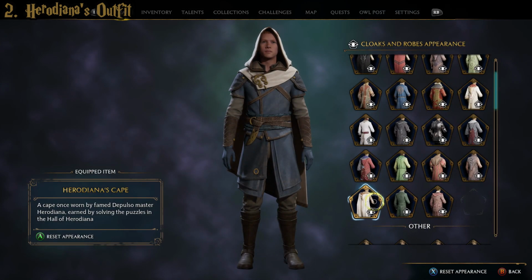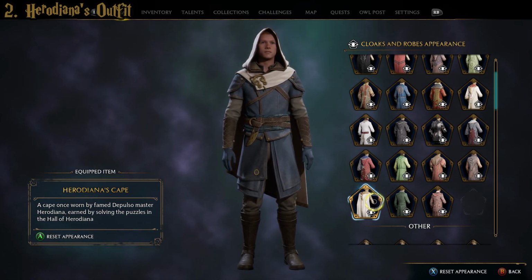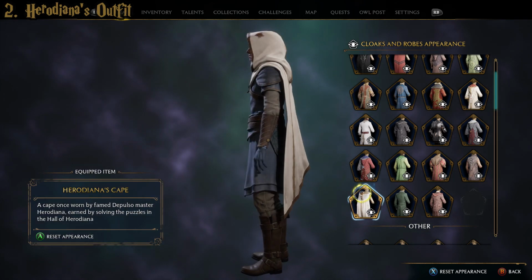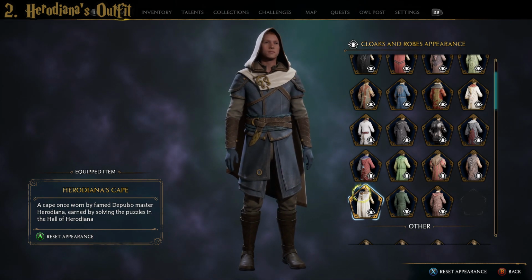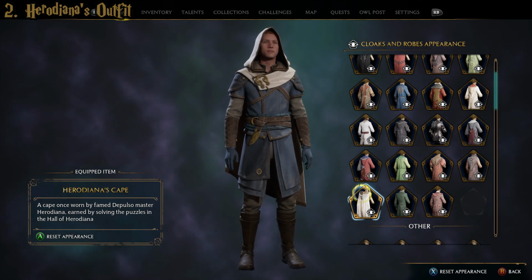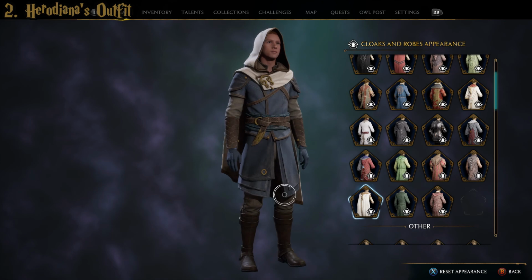So for the cloak/robes, we have Herodiana's cape, which says a cape once worn by famed Depulso master Herodiana, earned by solving the puzzles in the Hall of Herodiana. So that's associated with a specific quest, and once you've done that, you get your hands on the entire outfit. So all of the items in this outfit are from that same place, and it's a quest that you get. I think it might be in the 3rd season in the game, but I'm not sure. I remember getting to it later on in the story, but it's a side mission.